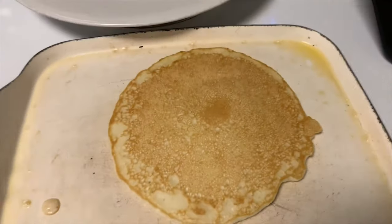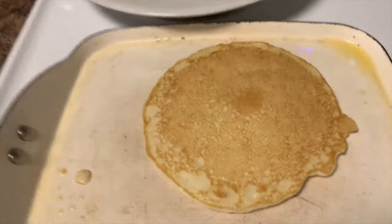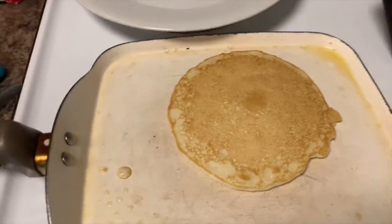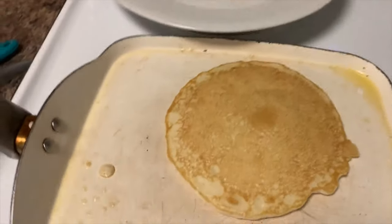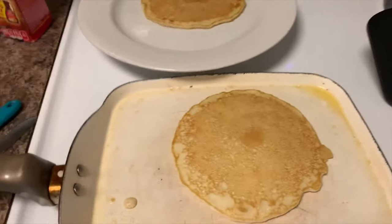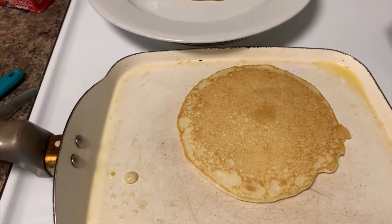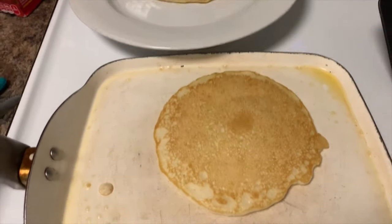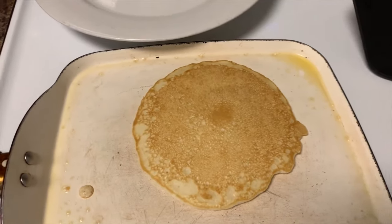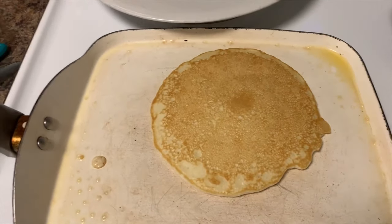So if you're not getting that crispy edge, either your pan isn't hot enough or you need to put some more butter. Now I don't know if you will get the crispy edges if you use the pan spray. So I don't use the pan spray. I prefer butter to make my food. I just feel like pan spray gives it an aftertaste, and I don't really like the aftertaste too much. So I like to use my good old butter or margarine if I have it.